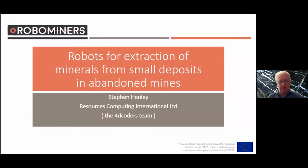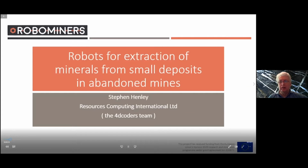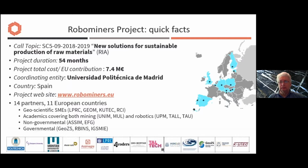Good afternoon. Ava has introduced the ROBOMINERS project. What I plan to do in the next few minutes is to tell you a little more about the project and what we've done so far and what we plan to do. The project is a European Horizon 2020 project. It has partners from 11 European countries, and that covers a whole range of different types of organisation, from geoscientific SMEs, universities, governmental organisations, and non-governmental associations.